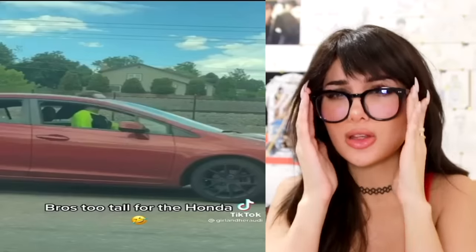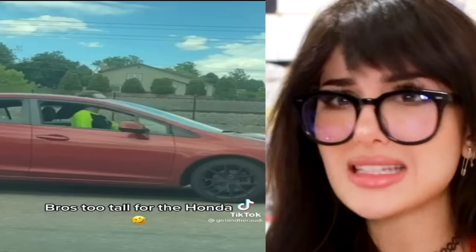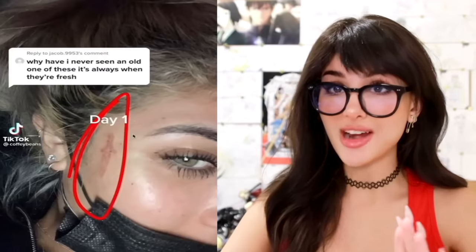You know how I'm gonna explain this? A lot of people are like, you wear your glasses too low. Like, how do you see? Don't you just see the frame of your glasses? No, I can see perfectly fine like this. Same energy.